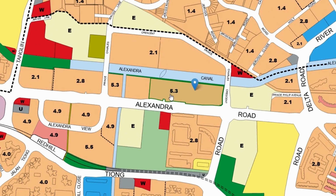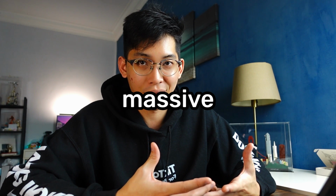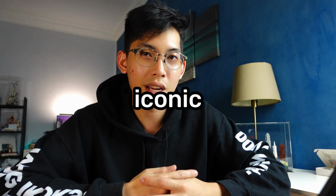Jumping into the master plan, our stack here is 513, and that is absolutely massive. Together with the May 2022 BTO, I foresee these two to be very iconic HDBs in the neighborhood, and of course, if you know what that means, a very iconic BTO.